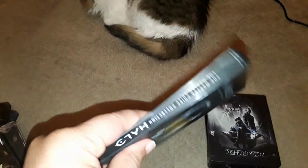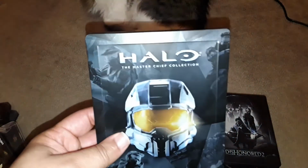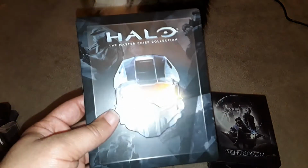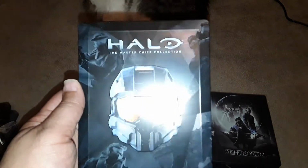Next up is Halo from the Master Chief Collection. Love my Halo. And this one's pretty simple, but the colors, and you see the design in the background and how this kind of stands out, makes it pop a lot more.